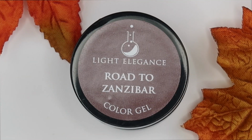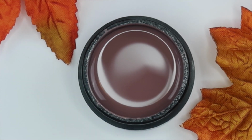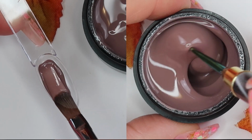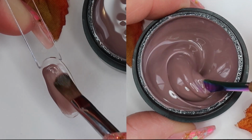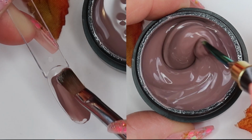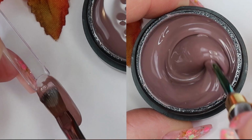Okay, let's move on to the last color called Road to Zanzibar. And this is a beautiful traditional fall color, a fall kind of mauvey taupe color. This is gorgeous. I love these colors alongside of burgundies. I love seeing this color in a collection for fall. And this color also has some gray undertones to it. So very slight gray undertone that gives it that earthy feel.